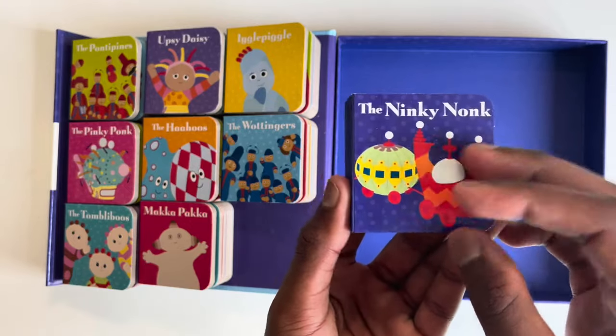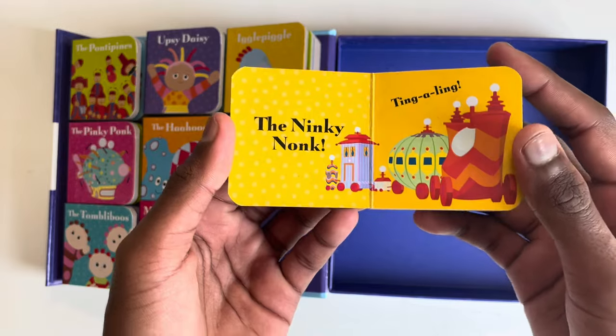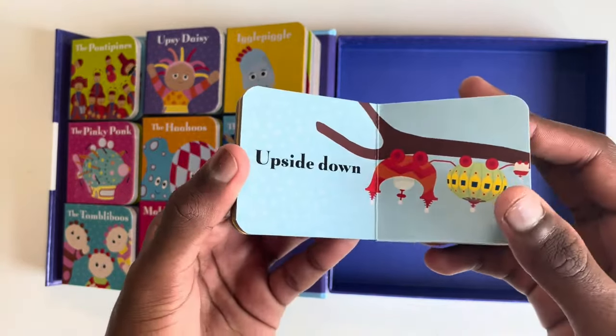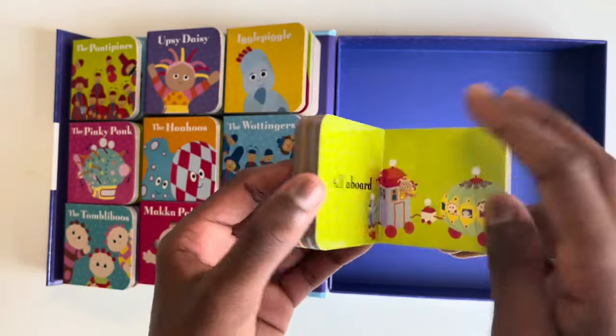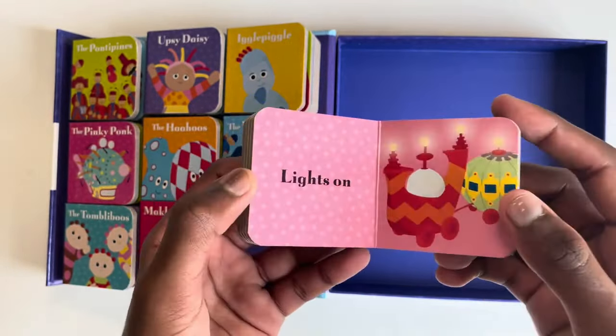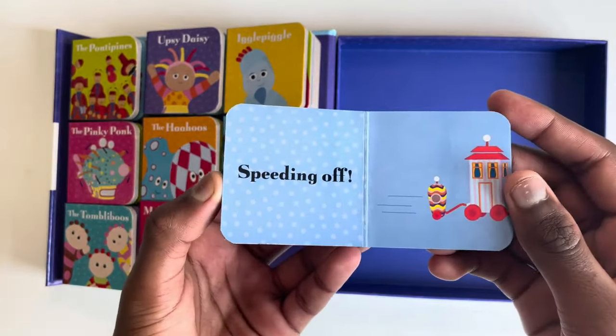And now, last but not least, the Nicky Nonk. The Nicky Nonk, tingling, upside down, all aboard, lights on. Speeding off.